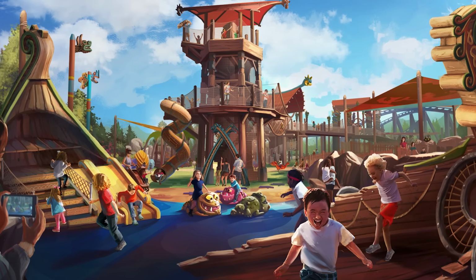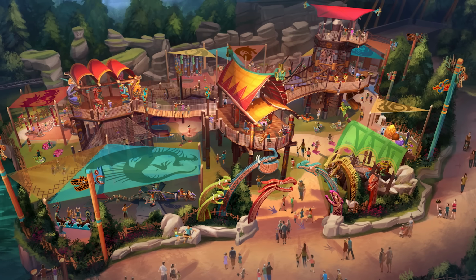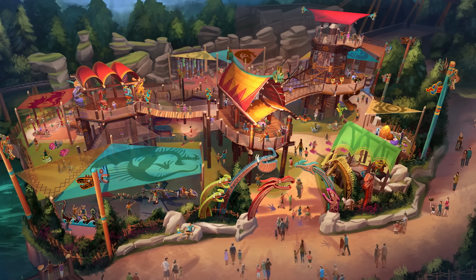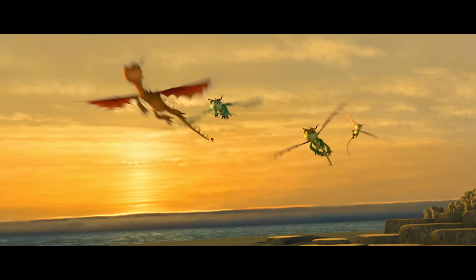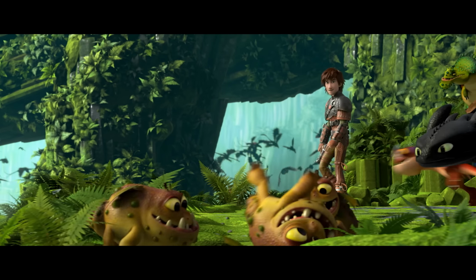Viking training camp is for our smaller Vikings. It is not only just a kids' play area, but it's an area dedicated to teaching Vikings about all the classes of dragons. There's going to be lots of cool discoveries for our littlest Vikings to interact with and explore.